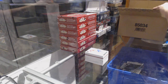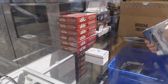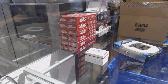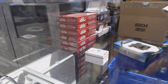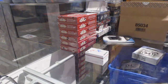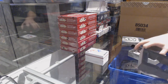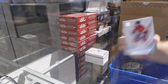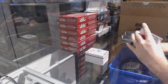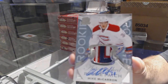All right, so how many of you guys think the Roy autograph is a case hit now? Anybody? Yeah. All right, so Lemieux took a back seat very quickly, didn't it? Lemieux took a back seat excessively quickly. All right, number 249, Mike Hoffman, base card for the Senators. McDavid coming. If it does, this will be a beast of a case. That's a sexy card. For the Montreal Canadiens, number 249, three-color autograph rookie patch, Michael McCarron.